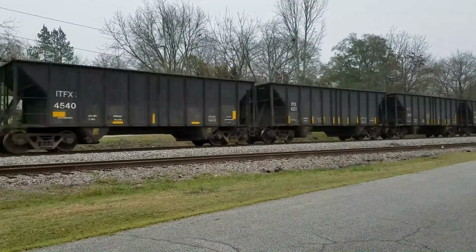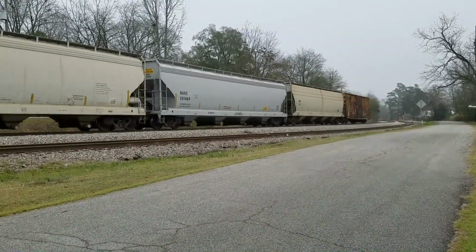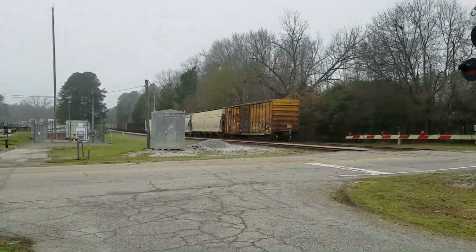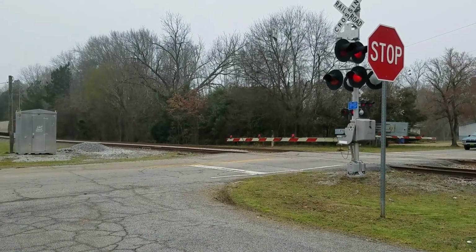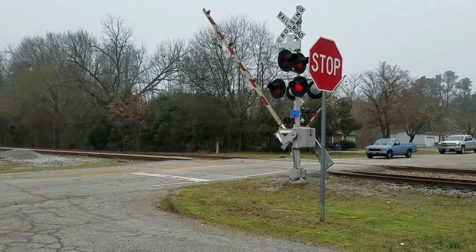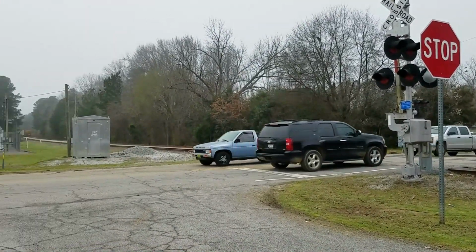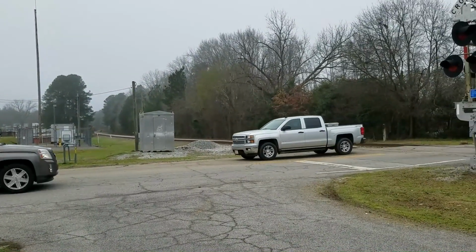Older cars, some hoppers here, that's an old one there. Some of these cars can last 70 years, can you believe that? Some of these cars can last 70 years. So our mechanism arm going up. Yeah, I was waiting for that one about 30 minutes ago.